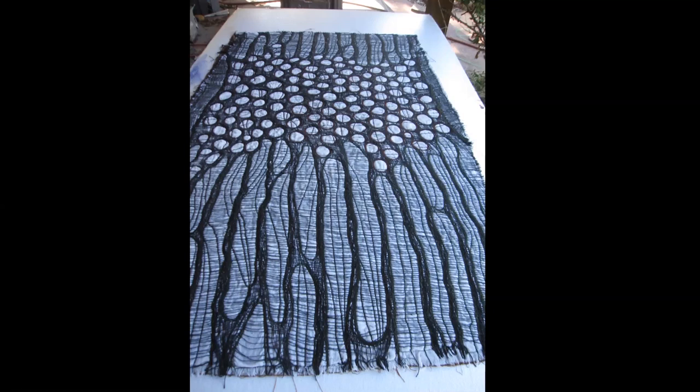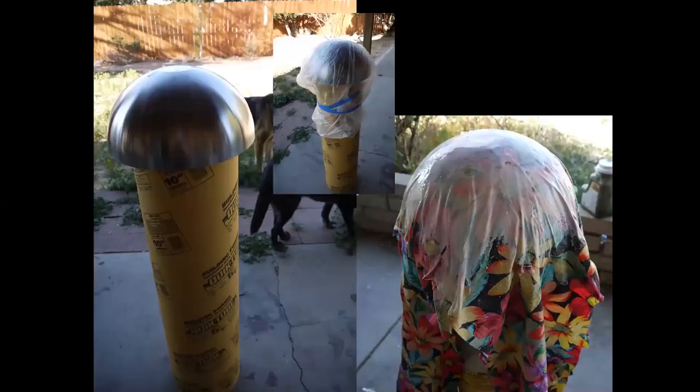It's about 4 by 6 feet, or no, 4 by 5 feet, excuse me. And I'm going to wrap this piece around an armature and shape it to the armature. Next, please. Here I am making the armature.